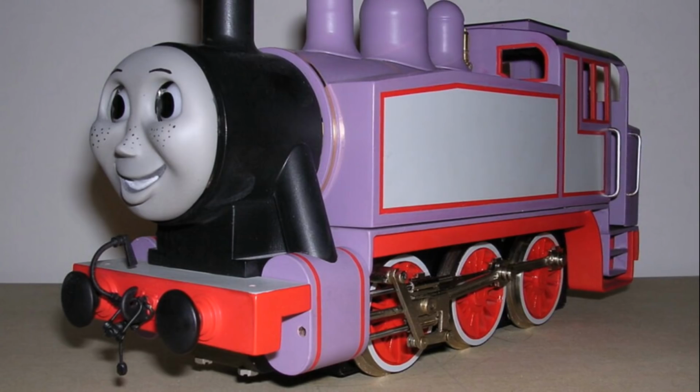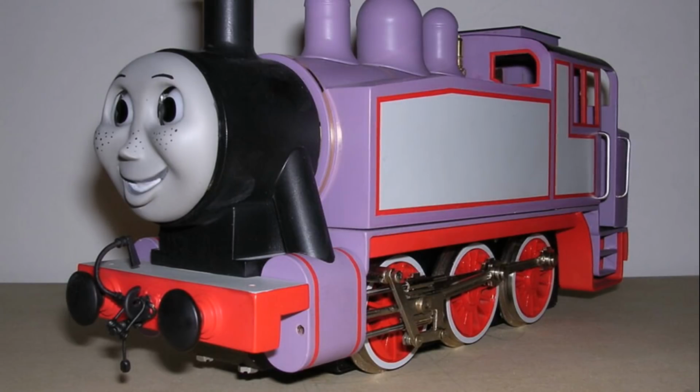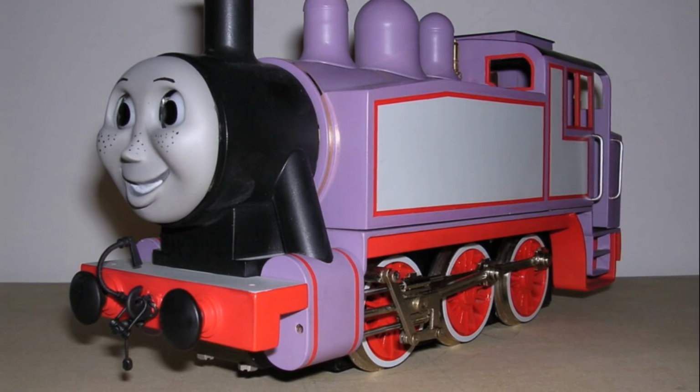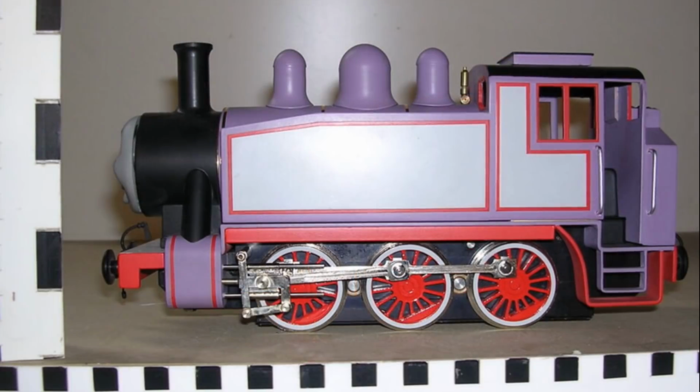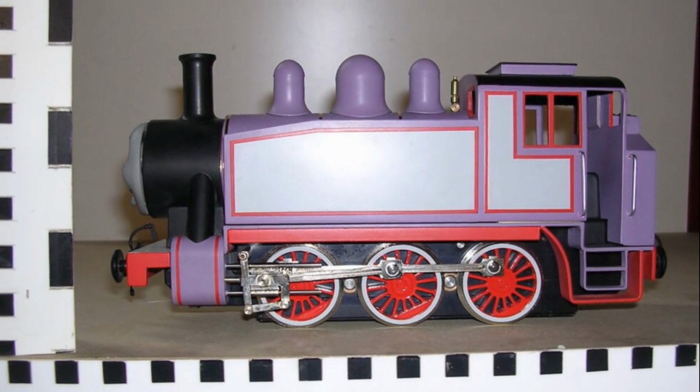Rosie was introduced as a new character in Season 10, that being in 2006, and was created by James Mason. She was made to play an energetic and eager tomboy role, and in terms of her Gauge 1 model, there were actually 2 models of Rosie built, each being scratch-built from brass, and running on Gauge 1 track, while her wheels and chassis were custom machined, or CNC.